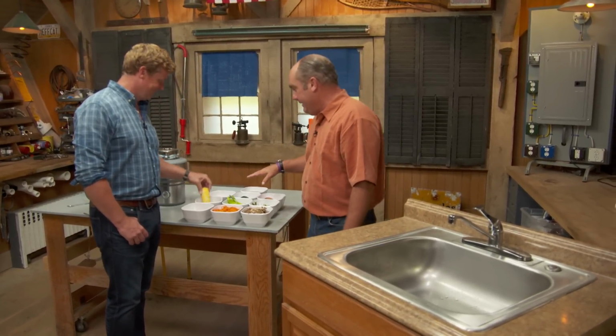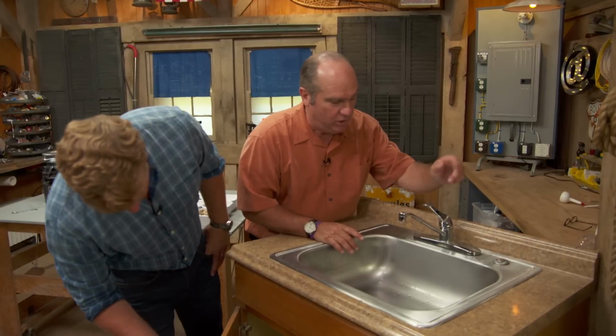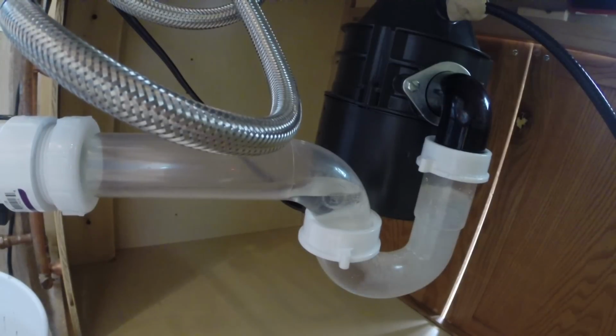So have you ever been inside a disposer? I haven't. All right, well here is your disposer right here. The way we activate it here is an air switch. You always want to run cold water when you're doing it, okay? We have a clear trap underneath so you can see what's going on.